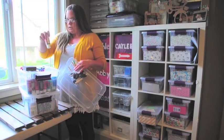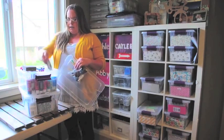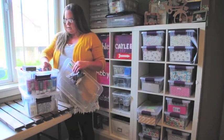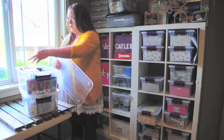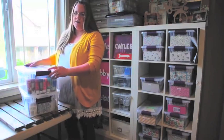When I store my paint, I store it upside down. Make sure the lid is on, obviously. But I store it upside down. That way when I go to paint, the paint is right down, ready for me to take out. So usually it's in rainbow order, and my daughter likes to organize it that way, but I've been painting a lot and pulling out lots of colors, so it kind of got disorganized.